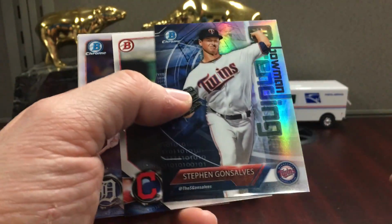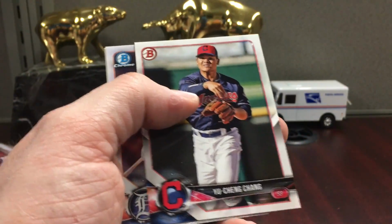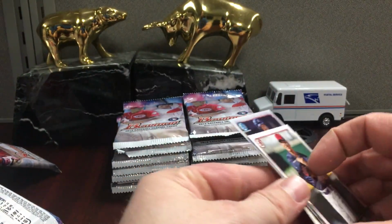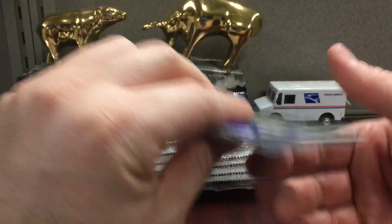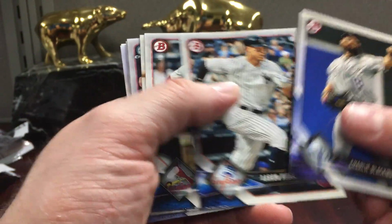Here is Stephen Gonsalves, and he should be up soon. He's been honing his craft for a while now. I think he's a Double A kid right now. So Twins have some good prospects on the horizon. They also have Nick Gordon. There's a Judge base.